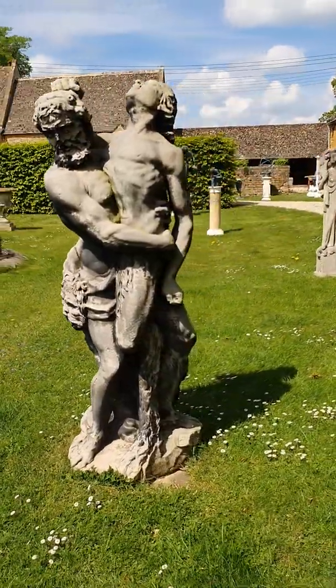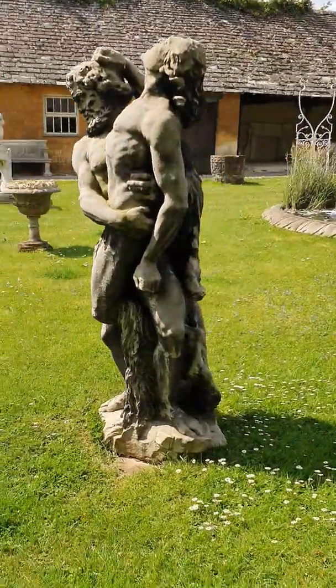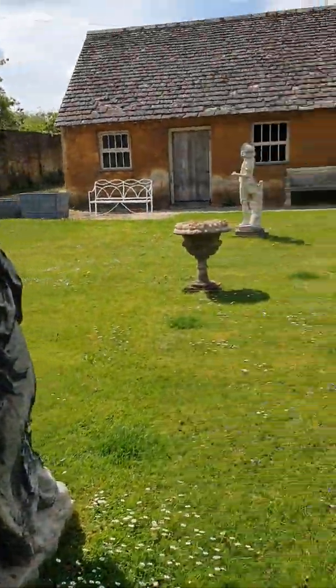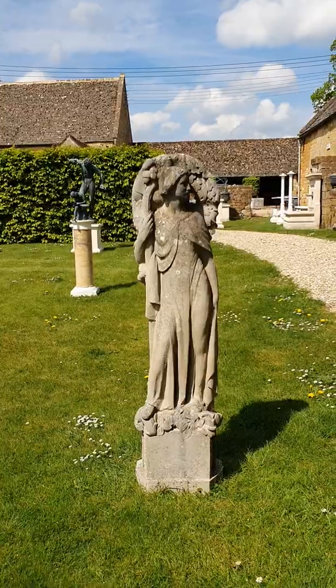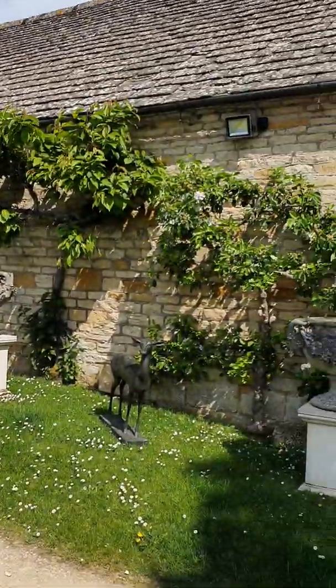Hercules battling away with Antaeus there, still squeezing the living daylights out of him and holding his feet off the floor, which is where he gained his strength. It's a lovely niche figure, arts and crafts. There's an autumn there, but we're definitely in spring.